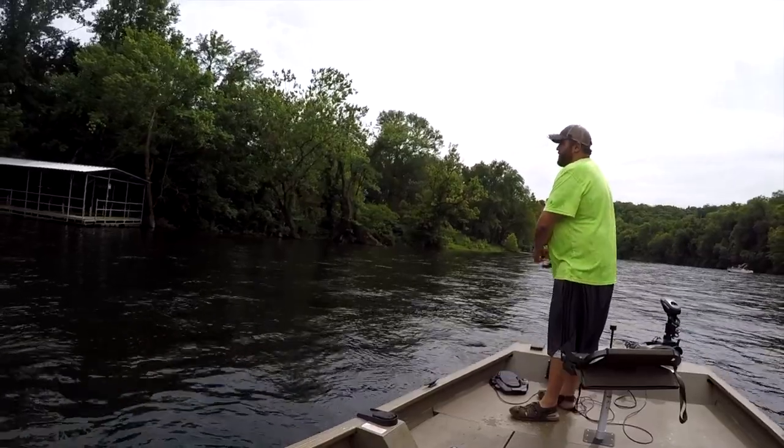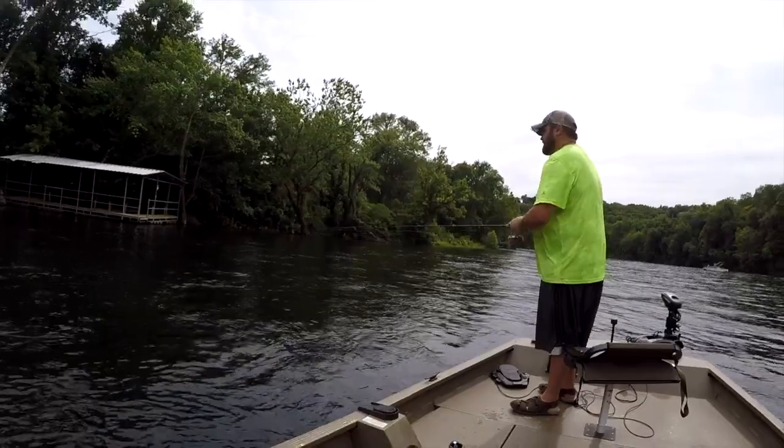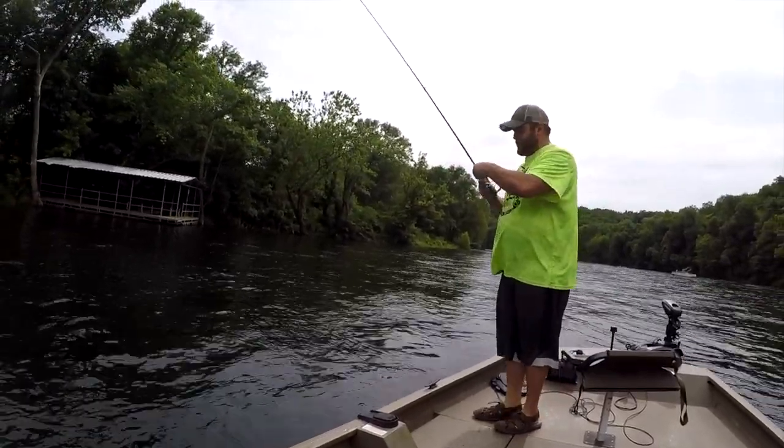Alright, we're coming up on the boat ramp, so a couple more casts. I might even switch back to that trial jig, because that seems to be the only one I've gotten a bite on so far.